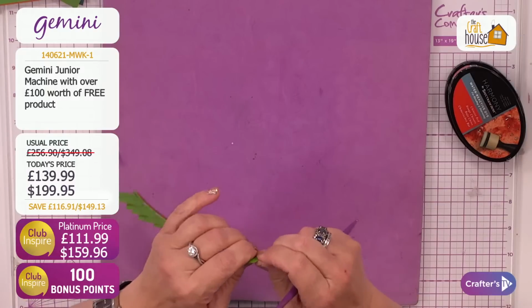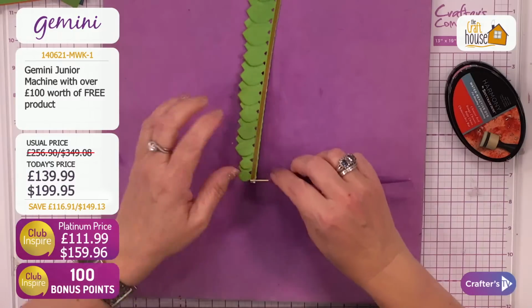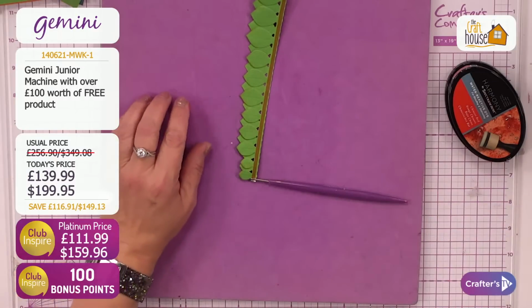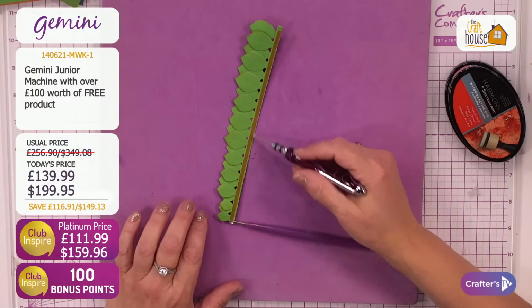I need to get him. The eyes aren't what they used to be, Joe. Are they not? They're not what they used to be. Are these new glasses? No, we haven't been yet for the upgrade. You know what I'm like, Joe. I'm down to my last pair as well, so I need to get myself sorted.